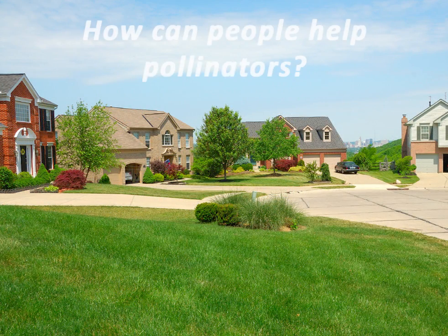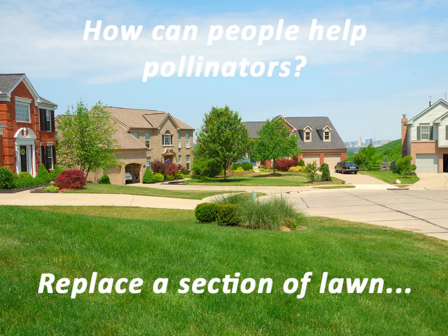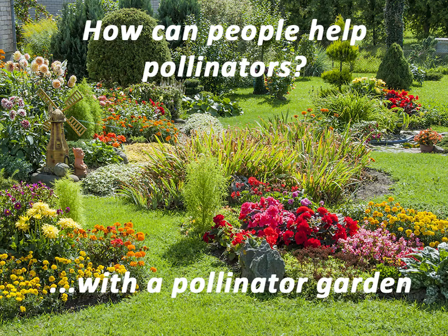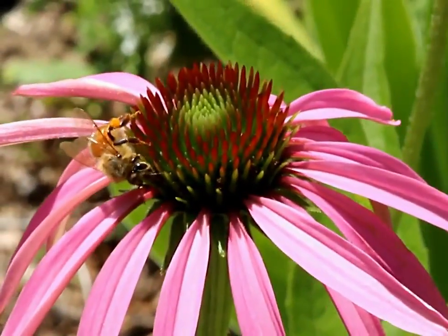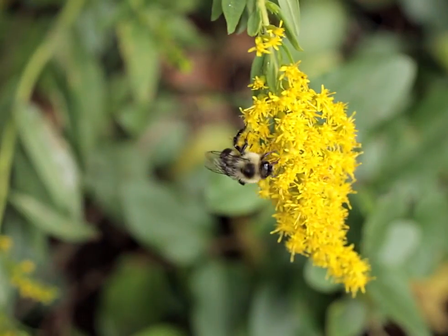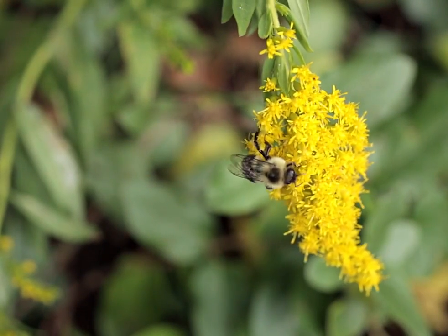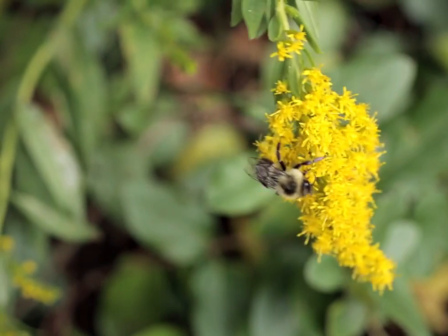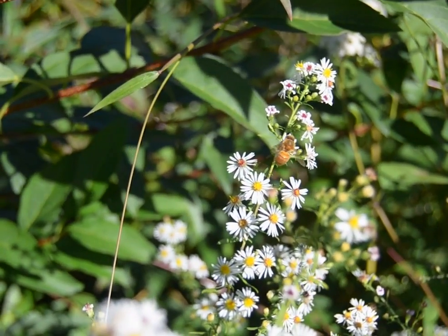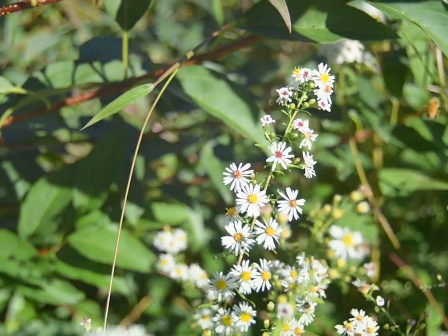The good news is that individuals can make an impact. There are things we can all do to help. Replace a section of lawn with a pollinator-friendly garden that provides a succession of bloom throughout the season. Plants native to the Northeast are especially useful because they have the pollen, nectar, and fragrance characteristics nature uses to attract and support local pollinators. And because they're adapted to our soils and climate, they require little maintenance once established.